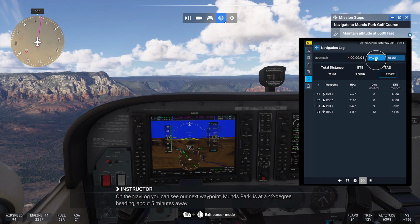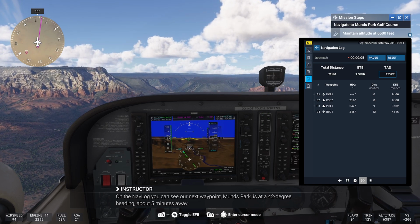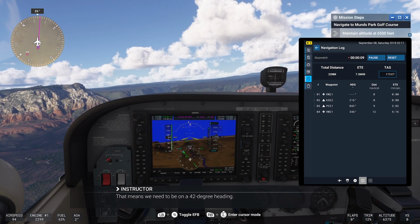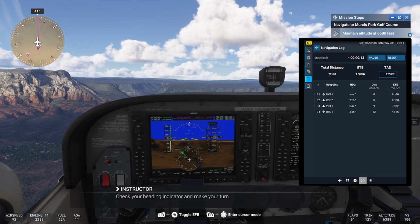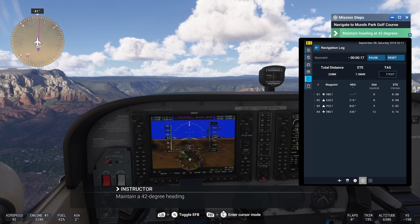On the nav log, you can see our next waypoint, Munns Park, is at a 42-degree heading, about 5 minutes away. That means we need to be on a 42-degree heading. Check your heading indicator and make your turn. Good. Maintain a 42-degree heading.